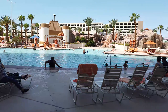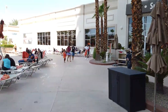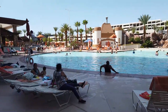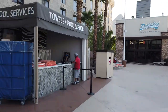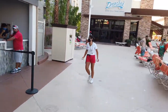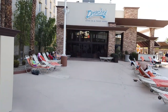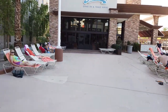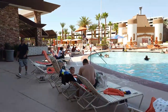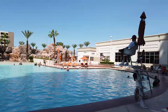Okay, so here we are at the main pool area here. This is what the main pool looks like. So immediately to your left, you're going to see the towels and the other assorted pool services. And then immediately in front of us, we're going to see the Drenched restaurant. So that's where you can have a bite if you're by the pool. I believe that's also where the table side service comes from when you roll up on one of these chairs over here where they have the menus. So just something to keep in mind there.